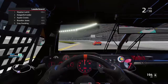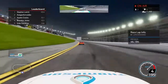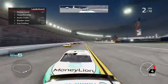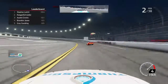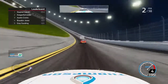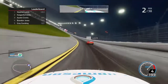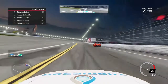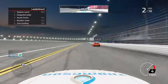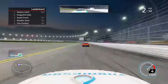Cindric can still give me a pretty good push of his own. Cindric now pulling away from Jones behind him. We might need more cars in line here to try and catch Light. Slowly gaining though, another 1/10 of a second chipped away in about a lap. The last 2 laps we've gained about a 1/10 of a second on him.